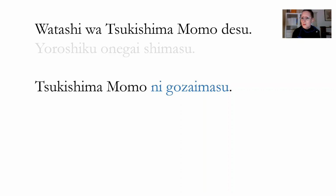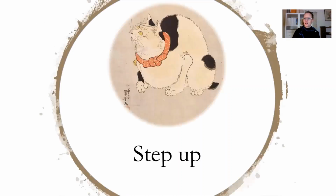I don't think I have many opportunities to use that in my daily life, but I hope that this gives you an idea of how the Japanese language allows for modulations which are based on the degree of formality. This is polite. You can use it wherever you want, in any situation, it will be okay. Dropping it, ore Endo, is not very formal. It's really casual. Substituting it with ni gozaimasu brings the level of formality much up.